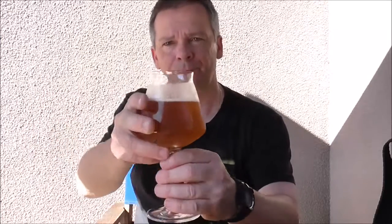So yeah, I'm going to dive in. Cheers guys. Cheers Chris. Oh, that's nice. It's going down a treat. 6.5%, it hides the alcohol pretty well. It's got a real nice juiciness to the hops on the flavour, which is really nice. So I can't remember what you did as far as additions and dry hopping, but definitely got a nice juicy sort of resinous quality to the Riwaka on the flavour. That's nice.